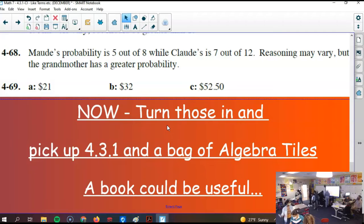You can share algebra tiles, you can have your own, but what you get out, you have to put away. What you get out, you have to put away. What do we always need? Graph paper!